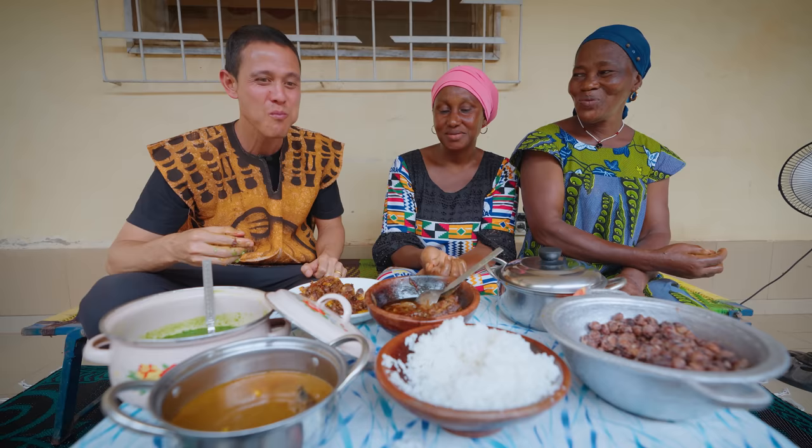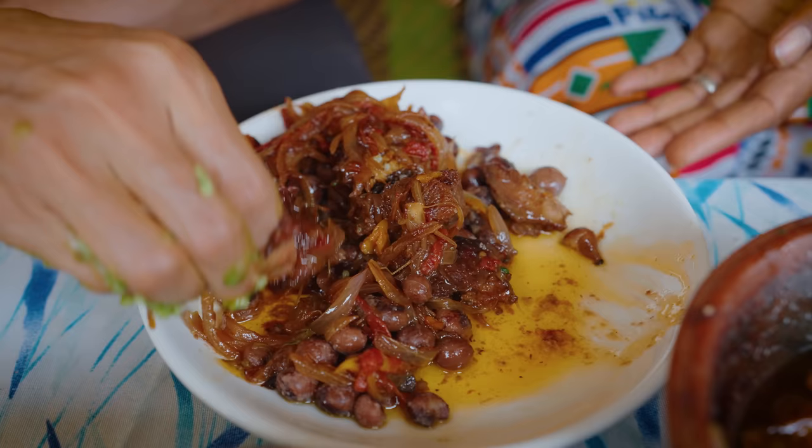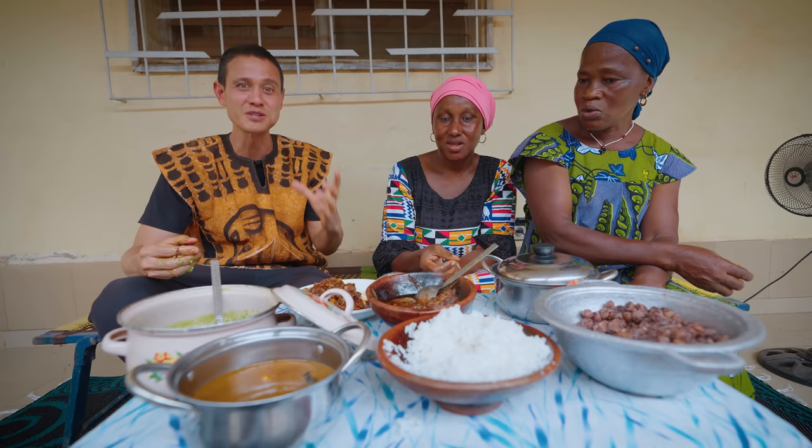That is an amazing dish. And something I've learned throughout this trip is that every main dish has a starch that it's eaten with. For instance, this dish, you wouldn't eat it with rice, you would eat it with these beans. Whereas this dish, you would eat with the rice. So every main dish goes specifically with a certain starch for a reason.